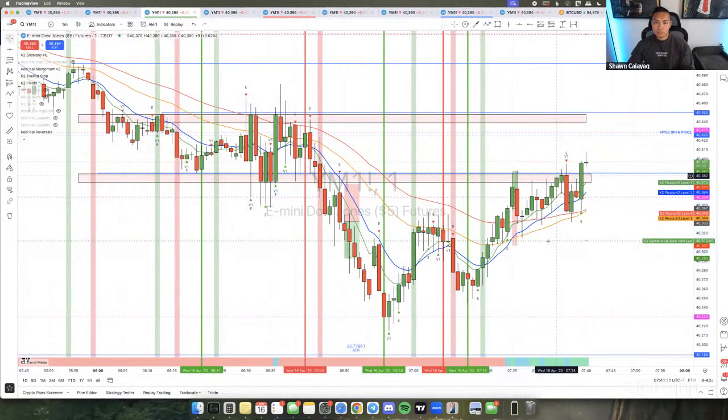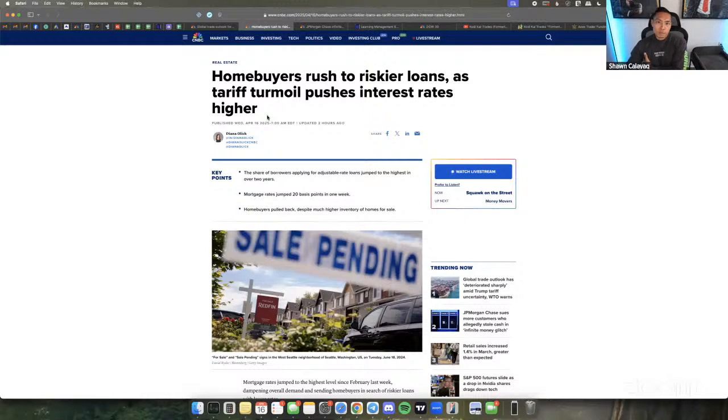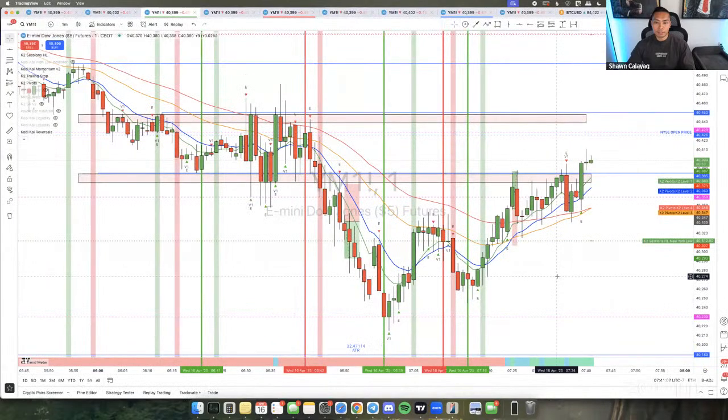You know, this has to do with the interest rates. I think I saw over here, it says homebuyers rush to riskier loans as tariff turmoil pushes interest rates higher. I think this is pretty crazy that people are actually doing this. It says the share of borrowers applying for adjustable rate loans jumped to the highest in over 2 years. This is what caused the market crash years ago, right? The adjustable rate loans. People are trying to get in at these adjustable rates and they're expecting the interest rates to go higher. But that's not guaranteed. The rates aren't guaranteed to go up, or lower, or whatever it may be. So these people doing adjustable rates are going to get screwed if their gamble doesn't play out in their favor.